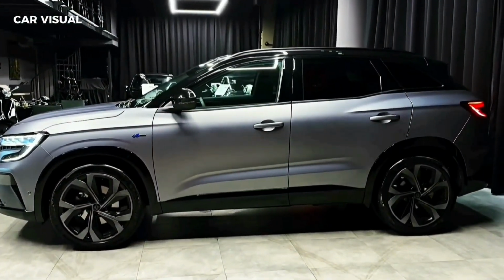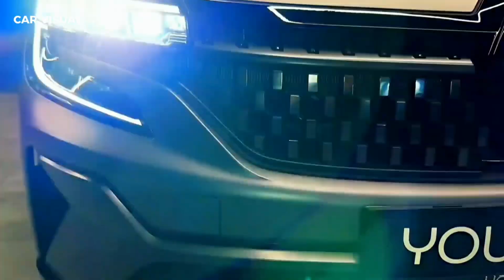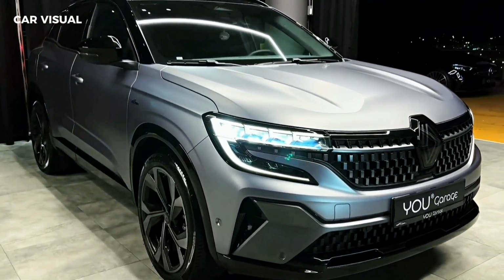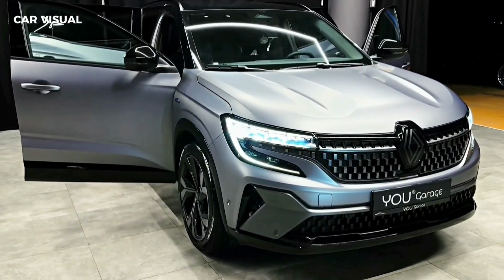The Austral comes with a range of safety features, such as autonomous emergency braking, lane keeping assist, blind spot monitoring, and adaptive cruise control. It also has a head-up display, a 360-degree camera, and a parking assistant.